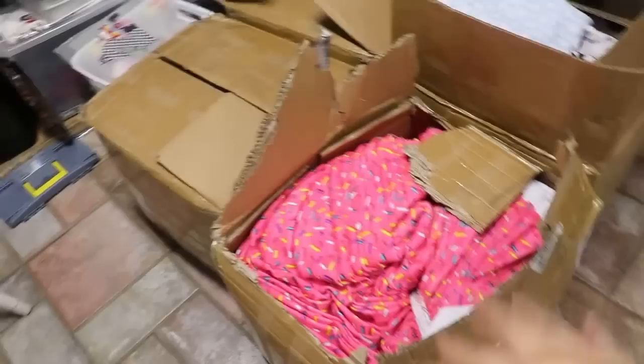I'm getting sidetracked. Let me show you the scrunchies that I want to make tonight, and I also want to show you guys the new fabric I got. Okay, so I got a ton of fabric shipped in. I want to say 7 or 8 boxes were delivered, and these are pretty big boxes.